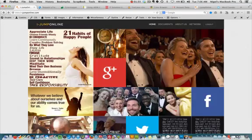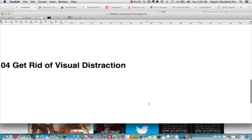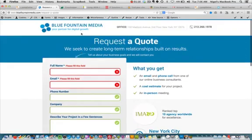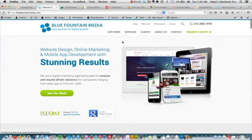And I'm just going to move on to my last point here, which is probably the most useful point: getting rid of visual distraction. You definitely want to get rid of visual distraction. Like I said, when I first landed on the homepage, I wasn't sure what to look at first. This is a visually distracting layout compared to what I was explaining on my other homepage, Blue Fountain Media, where there was one primary focal point. So you definitely want to keep that in mind.